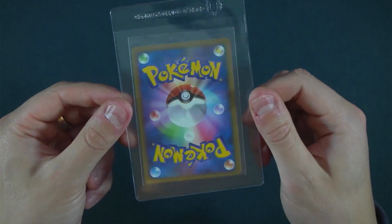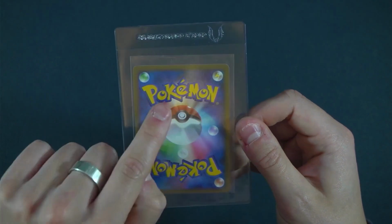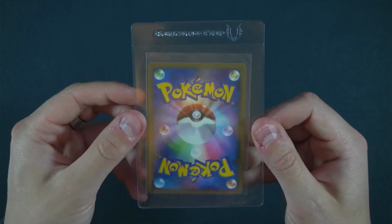There's no kind of scratches on the back. One thing that I did do with this card is I did clean a small white particle or piece of food or something off the back. It's no criticism to Attic at all.